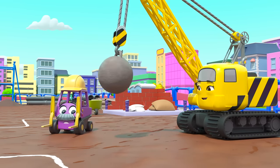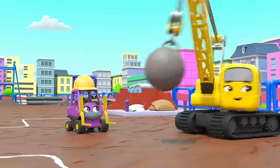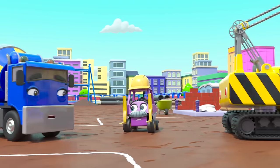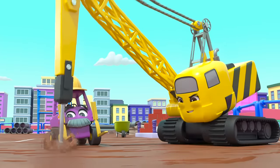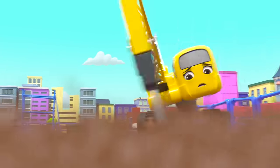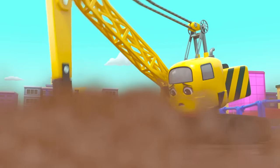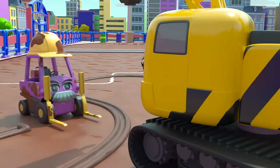That's not working at all. Dazey can't dig the way Digley does. Maybe this drill will help. Oops! Mud is going everywhere, and Dazey can't keep the drill still. This isn't working either. Oh dear, oh dear.